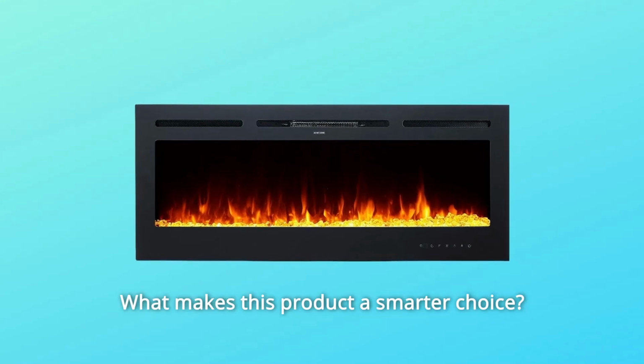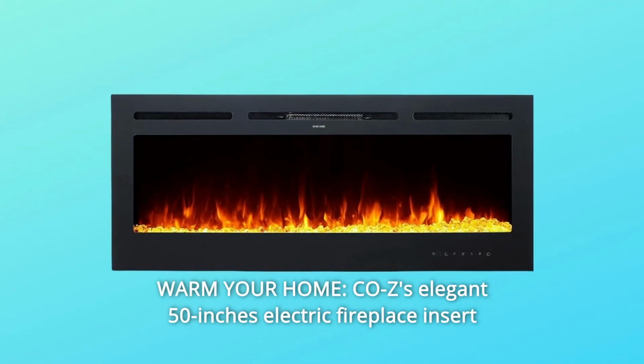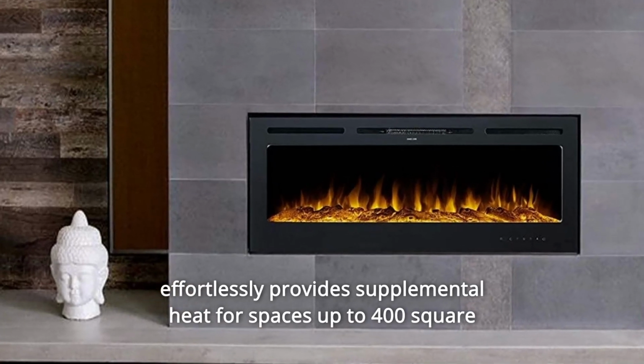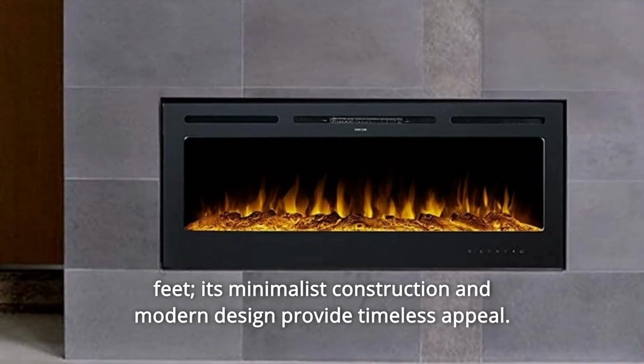What makes this product a smarter choice? Number 1. Warm your home. Cozy's elegant 50 inches electric fireplace insert effortlessly provides supplemental heat for spaces up to 400 square feet. Its minimalist construction and modern design provide timeless appeal.